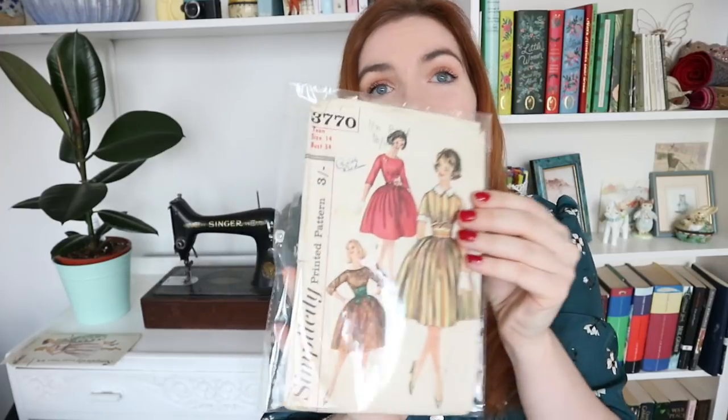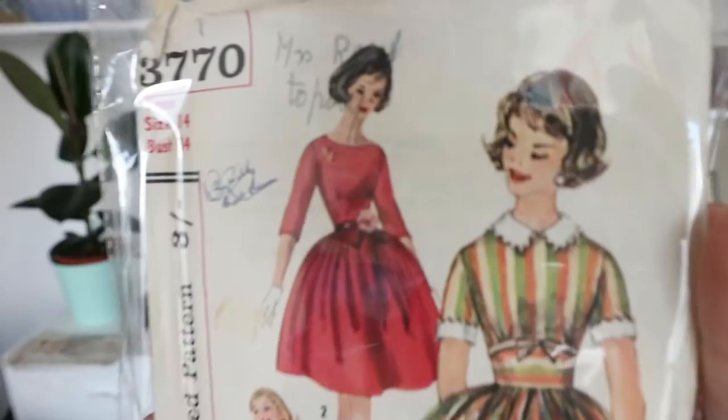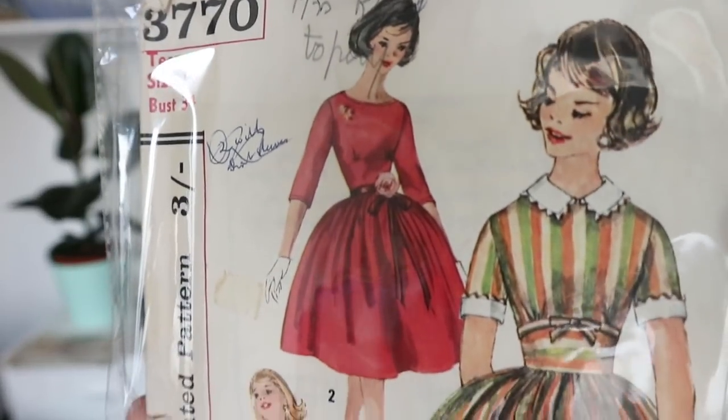So this is a teen pattern, which is a size 14, and the bust is 34, which makes me laugh a lot. And it even says "Miss Rachel" on the packet, which is quite funny. But again, this is another Simplicity pattern, and I just absolutely love the colours in this one. I think it's just so beautiful, and the style of the drawing as well is just utterly gorgeous. So yeah, I absolutely love this one. And look at the line drawing on the back. It's so exaggerated, like this working drawing, like the fullness of the skirt.